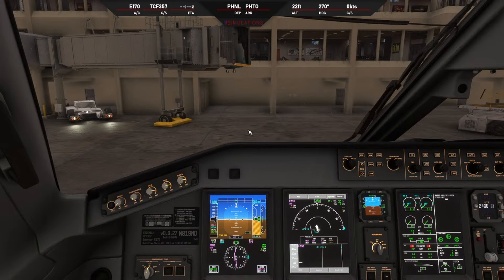Honolulu traffic, Mercury 357, we'll be backing off gate Charlie 4. We're going to be making a long taxi to 8 right, Honolulu traffic.